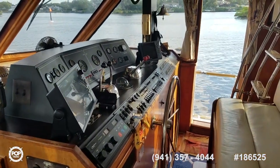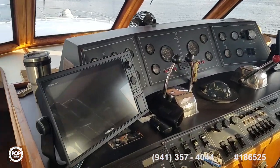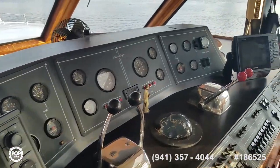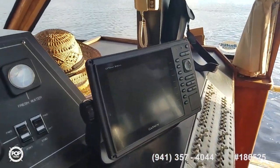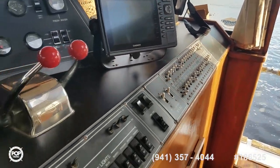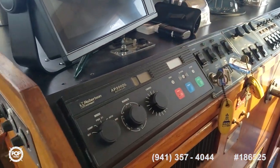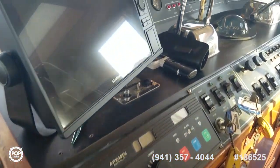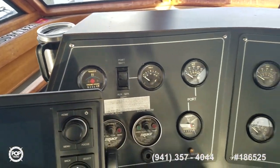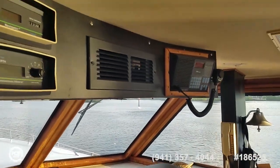Centerline helms laid out beautifully with updated electronics, including a 12-inch Garmin GPS map XSV, as well as the 840 XS. And there's a redundant one of those screens up at the flybridge. All your accessory switches right where you need them. 8P200 autopilot. This is powered by twin 6V92 turbo diesel inboards, rated at 500 horsepower each.